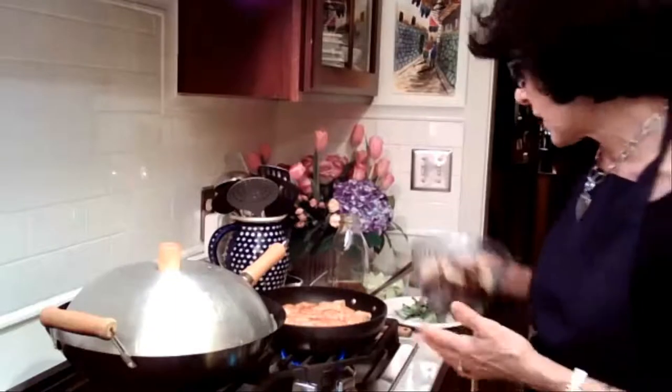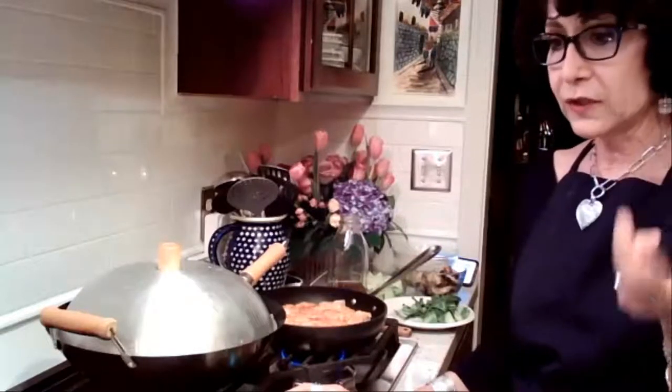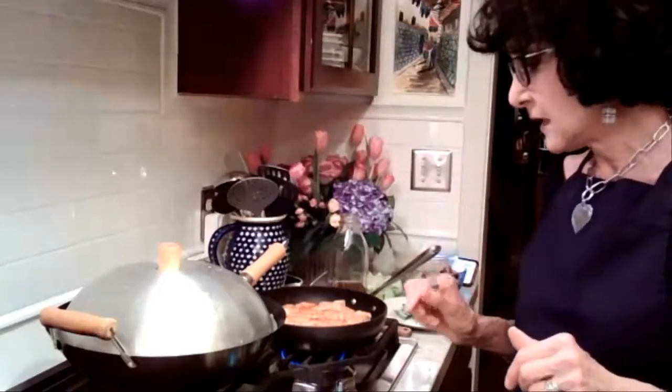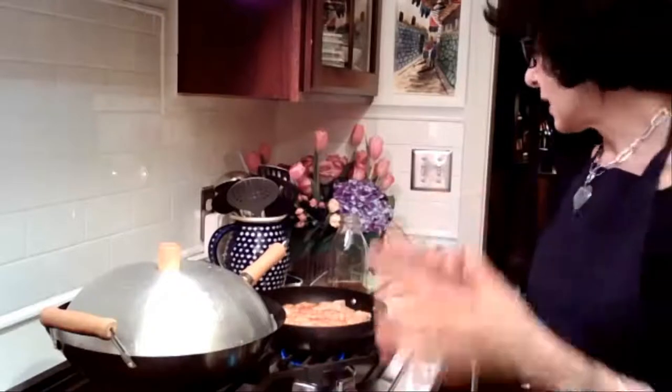Well, if you try to find fresh shiitake mushrooms, and I actually like the dry better because you can get some really thick ones. What you buy, for example, at the health stores or at Trader Joe's, if they're fresh shiitake, they're really, really thin. So anyway, buy them online, soak them.